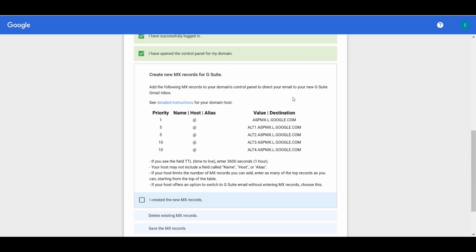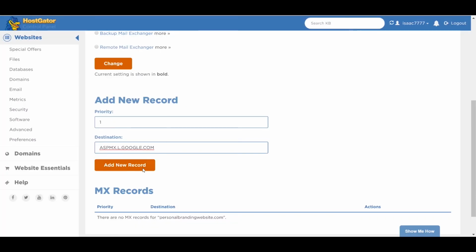Now, looking at that, you're going to feel a little bit confused. That's okay. I'm here to take you through it. And you'll see it's not as hard as you think it is. It's just a little monotonous. Okay. Because what we're going to do is go through and copy and paste each of these across. So we're going to put the first one in, making sure you've got one in, number one, and then our record.